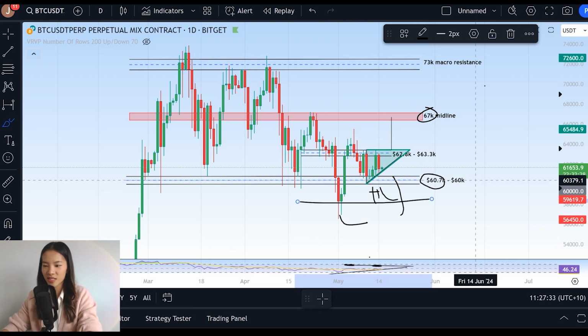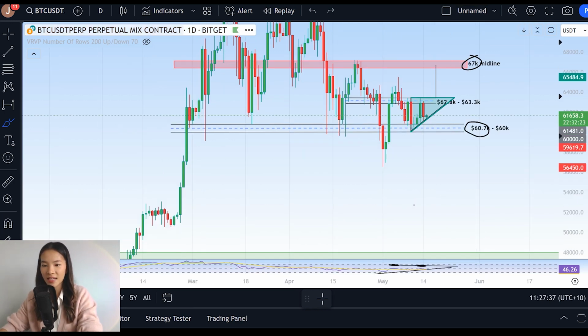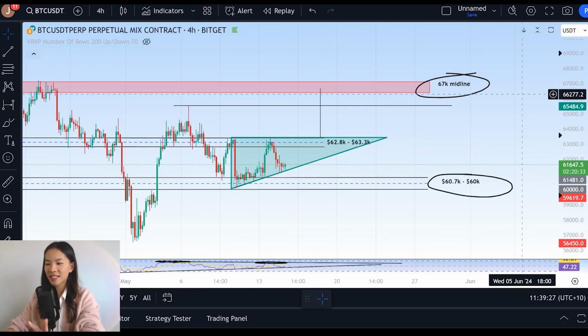But so that's obviously a while away, and we're still holding support until it's not. So 60K is still intact. But those are the things you should be looking for in terms of, not going to happen. So we know that this breakout here of $63,000 takes us to a really key level of resistance, right?